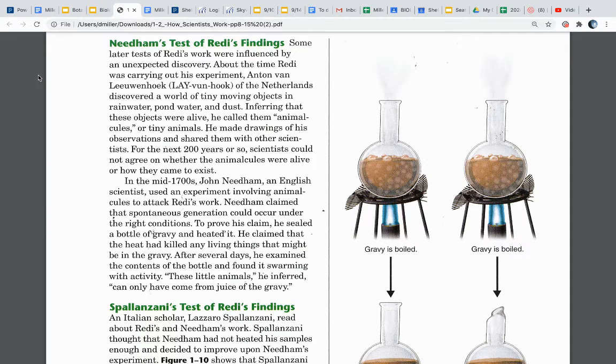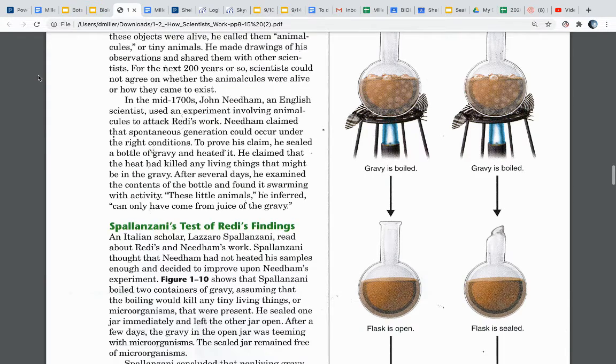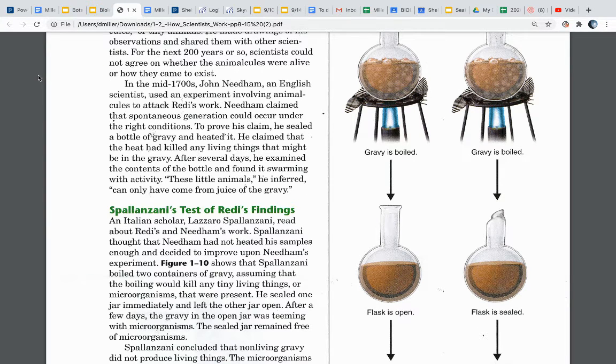Inferring that these objects were alive, he called them animalcules, or tiny animals. He made drawings of his observations and shared them with other scientists. For the next 200 years or so, scientists could not agree on whether the animalcules were alive or how they came to exist. In the mid 1700s, John Needham, an English scientist, used an experiment involving animalcules to attack Redi's work.